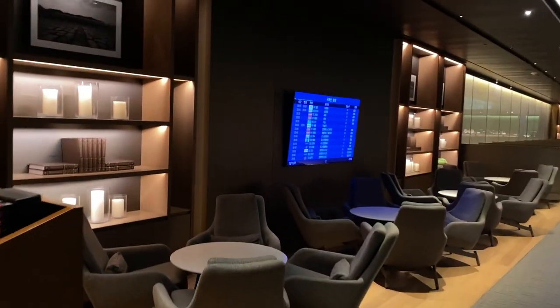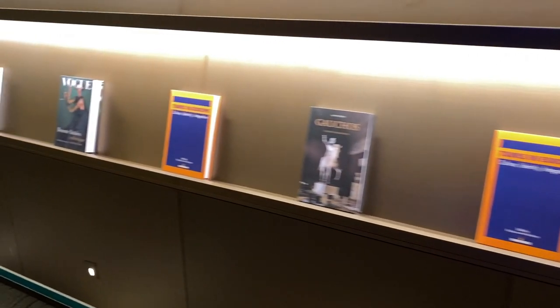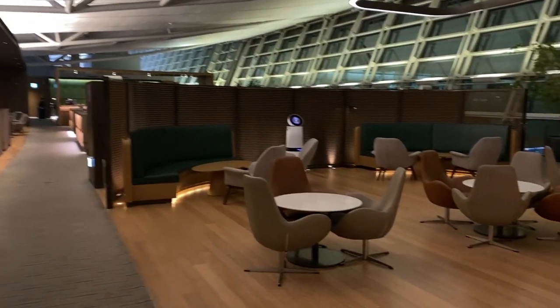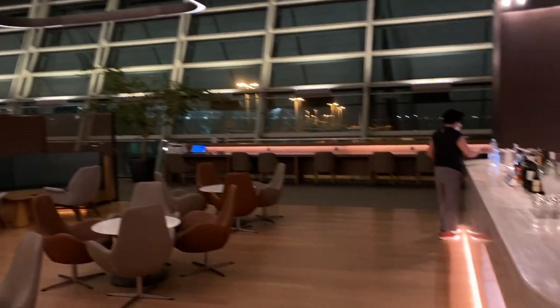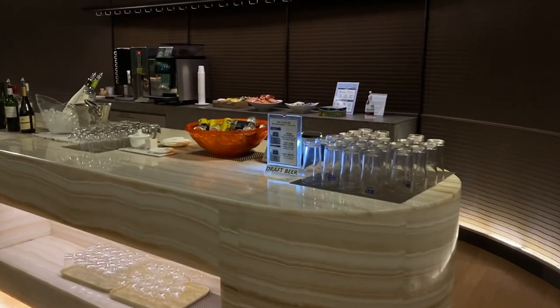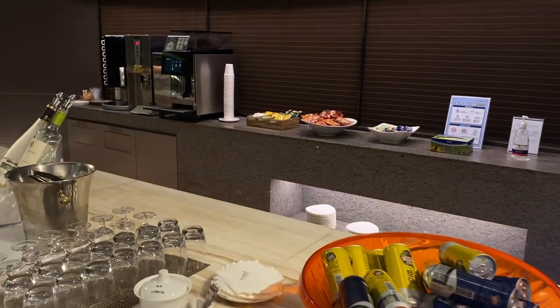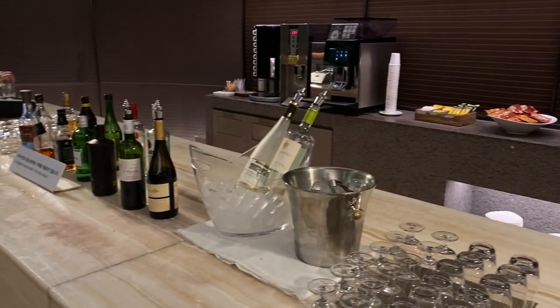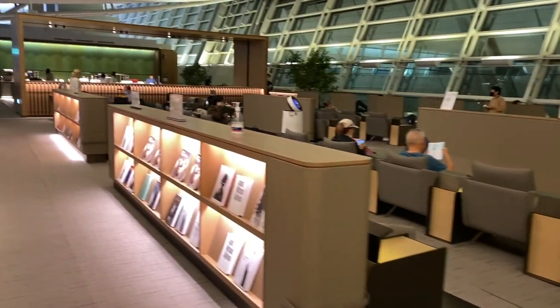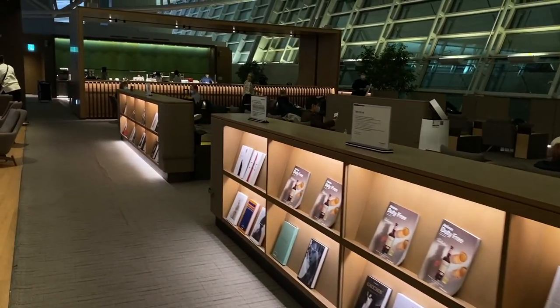It's a pretty swanky business lounge, as you can see. I really like the mood lighting here. There's lots of privacy, a lot of different cubicles. You can see how spacious it is here. Gosh, I really don't want to say bye to Seoul, but then you can see this bar. They also serve soju for your one last before you leave Seoul. And then there's this huge, relaxed atmosphere.